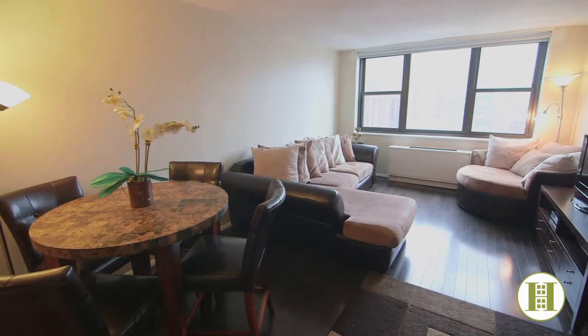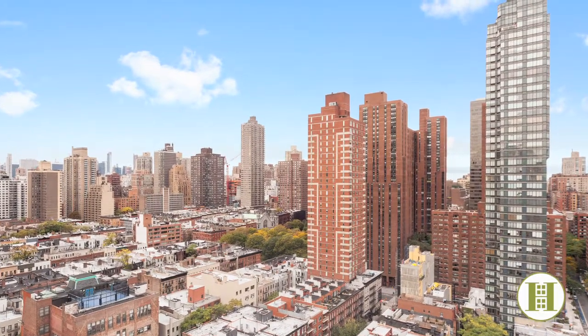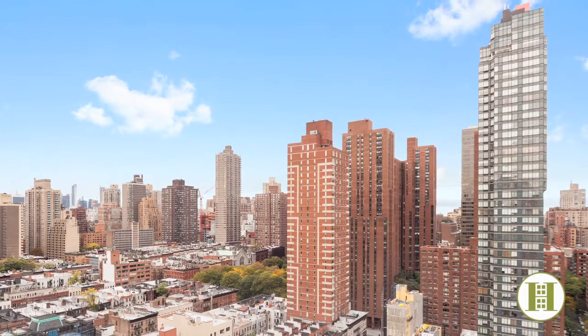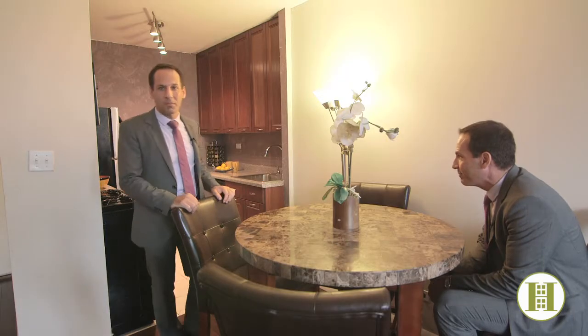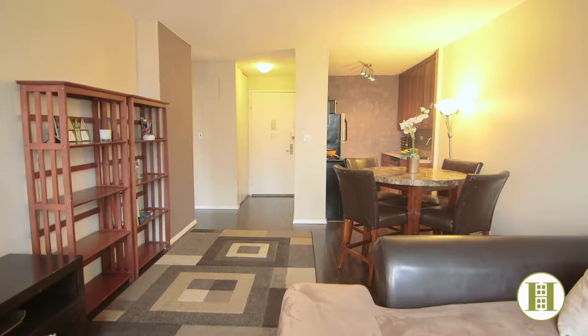So as soon as you walk into apartment 26A, the first thing that you notice is the amazing view looking west. You can see all the way to 2nd Avenue, 3rd Avenue and beyond. This layout is pretty traditional. You have a great dining area here. It spills right into the kitchen. Any size furniture that you like.